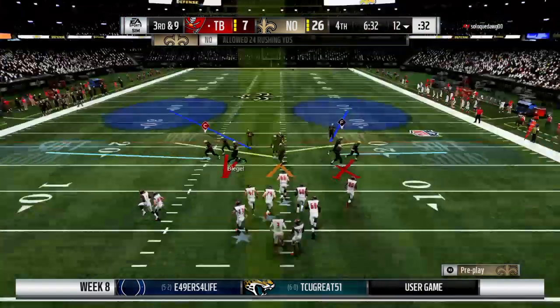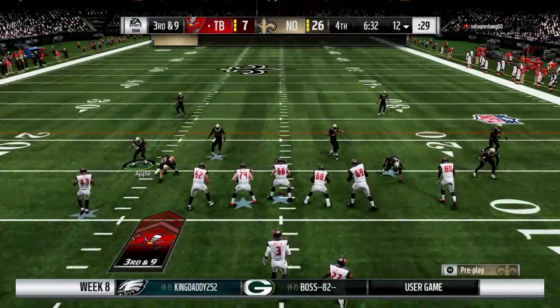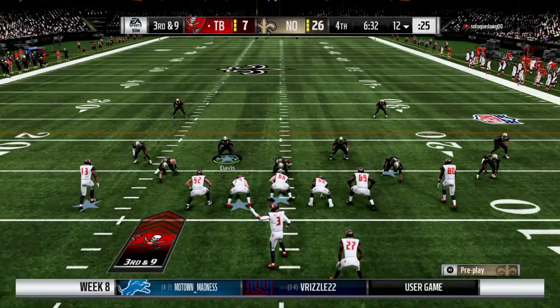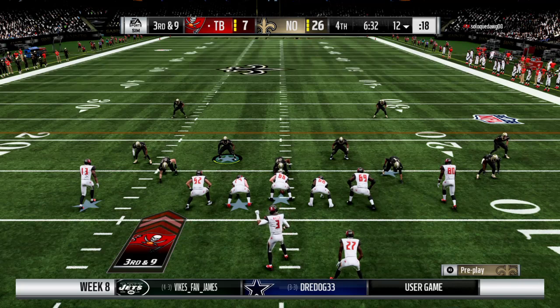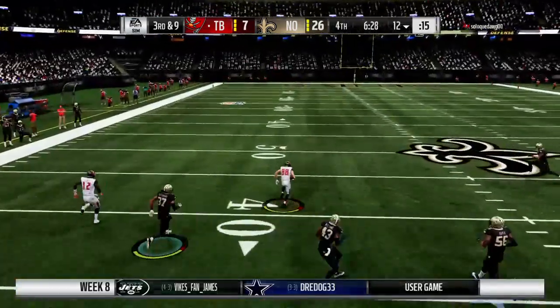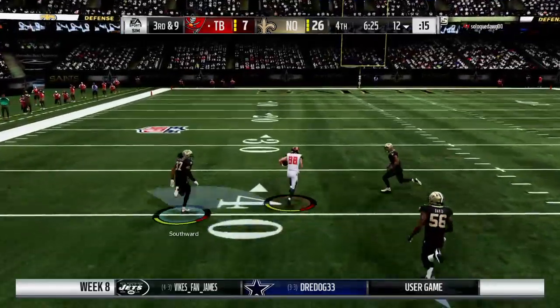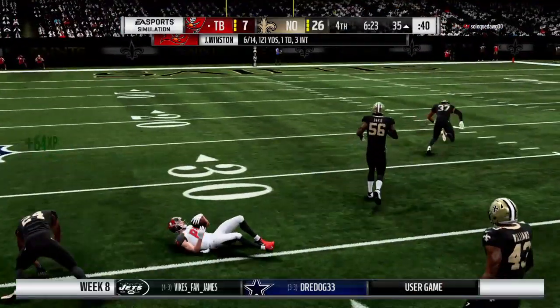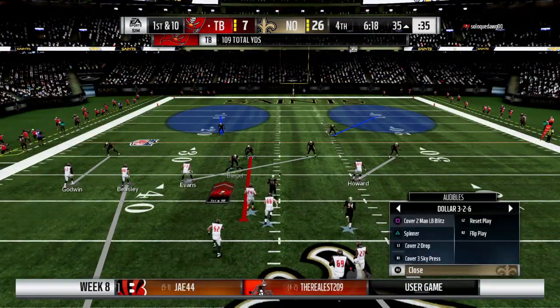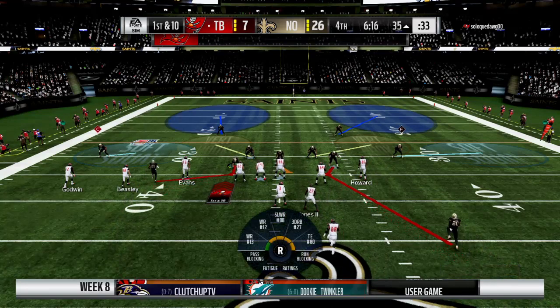The Bucs on third down. Not good. 0 for 4 thus far. This is 3rd and 9. Ready. Black 22. Hey, sub. Hey, sub. From the shotgun, it's Winston. And that's caught by Beasley. And all the way down to the 35. A big play for the Bucs there on third down. 53 yards.